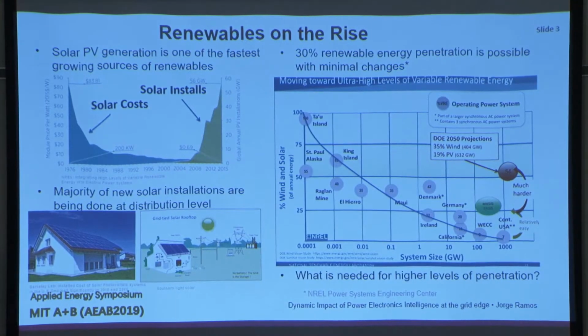As a solution for this, governments around the world have been trying to increase renewable energy penetration, and solar PV generation is one of the fastest growing sources of renewables. Most of the new solar installations are being done at the distribution level. According to the DOE, 30% renewable energy penetration is possible without making significant changes to the electrical grid.